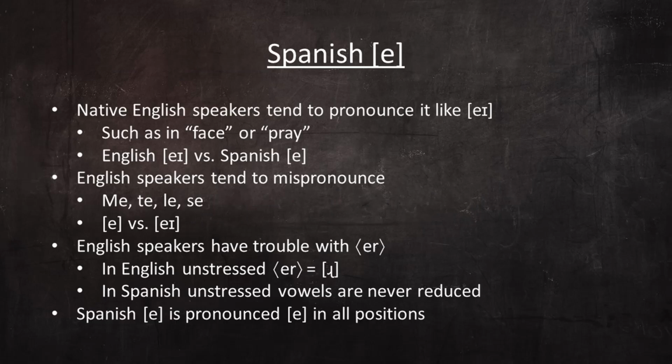Spanish e is pronounced e in all positions. It's never reduced as it often is in English.